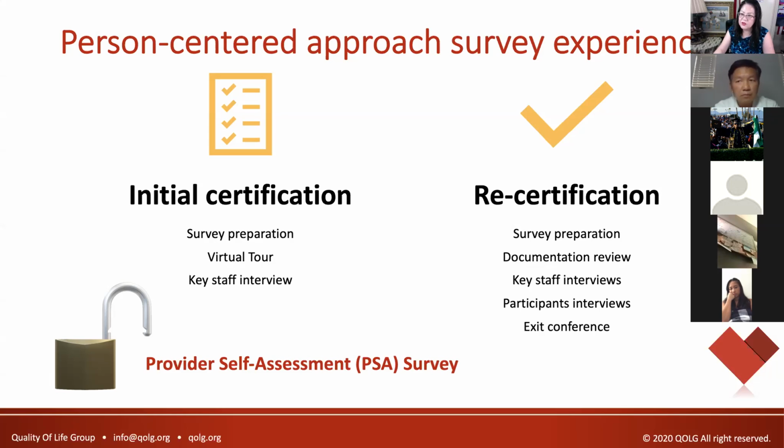Then another email from the nurse evaluator scheduled an interview with the RN, and also interviews with 2 participants. After we finished that part, about 1 day after the last interview was conducted, we scheduled the ACCESS conference. The ACCESS conference is between the CDA staff, the nurse evaluator, the administrator, the program director, and whoever you want to bring into the Zoom.